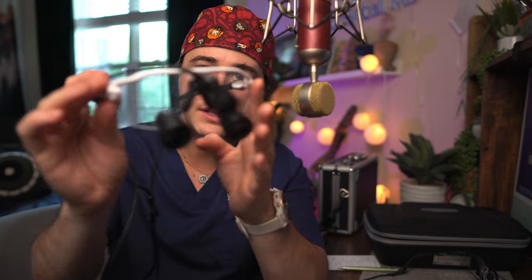And so that brings us to Surgitel for style. Now they have these Oakley frames, they have different frames. All of these companies are going to have different frames.